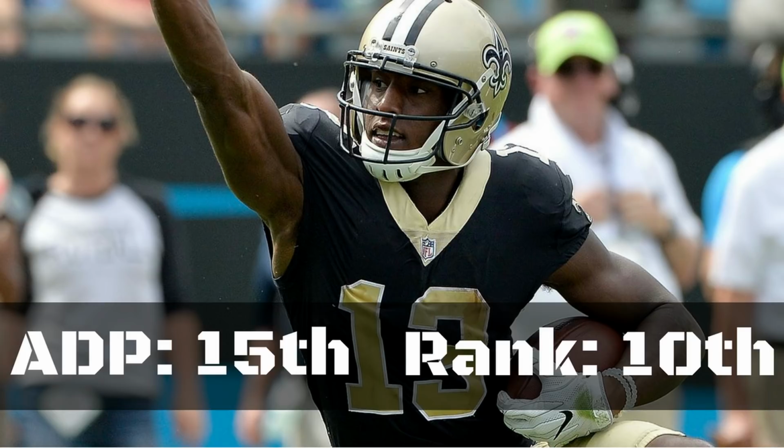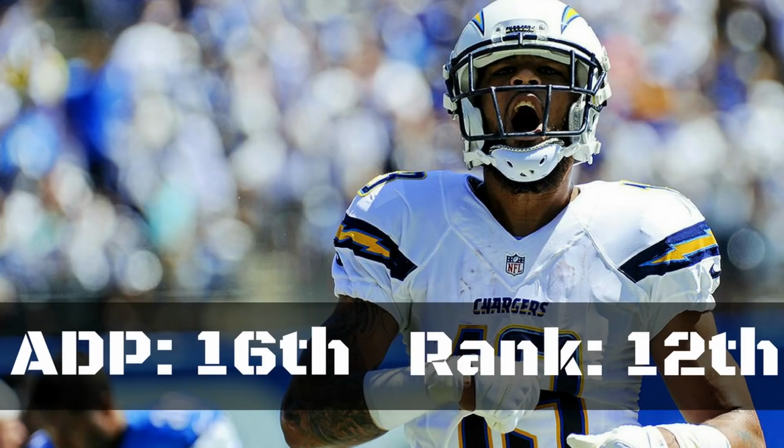The next receiver on this list coming in at 16th overall is Keenan Allen, and we are definitely higher on Allen with the news of Hunter Henry missing the 2018 season. And one thing to monitor in your draft is that out of all of these receivers, I think he's going to be the most likely to fall in the draft boards.